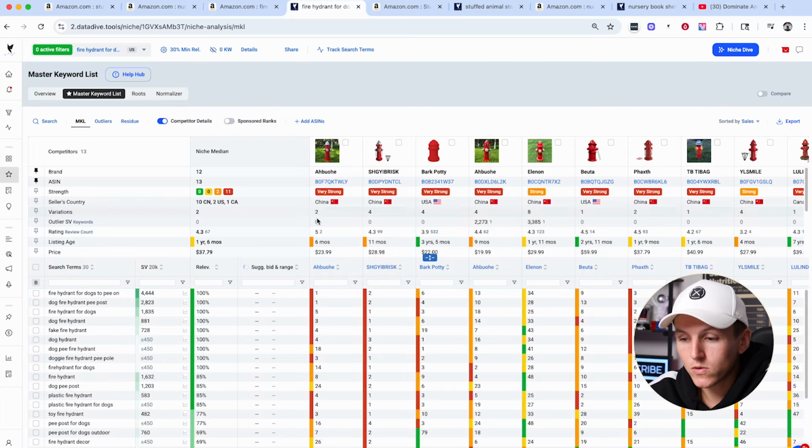Now, there are other cool data points that you can look at. So you can see the seller countries. You can see that there's 10 from China, 2 US, 1 Canada. You can see the number of variations. So this one has 2, 4, 4, 8, 1, 2, so it has a good balance of variations.